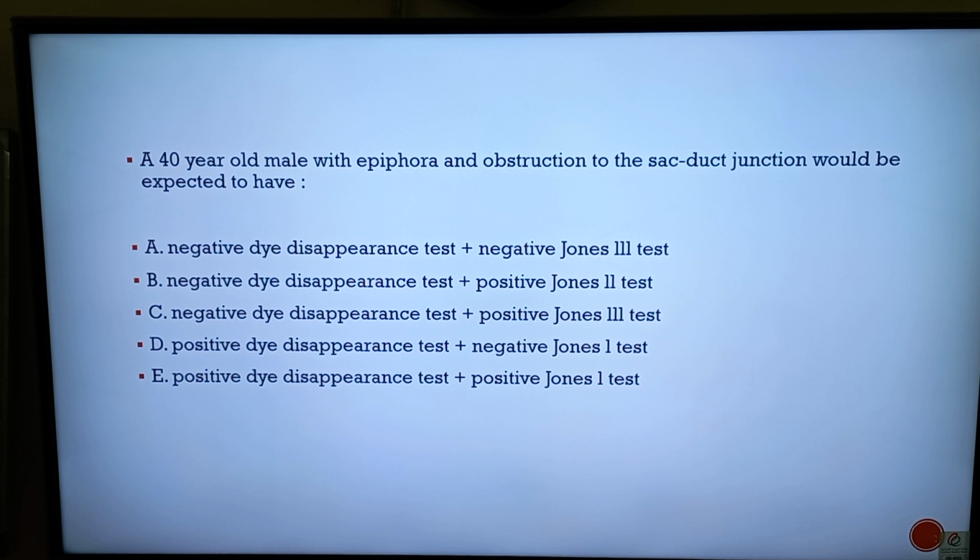A 40-year-old male with epiphora and obstruction at the sac-duct junction would be expected to have: negative dye disappearance test, negative Jones 3 test, negative dye disappearance test plus positive Jones 2, negative dye disappearance plus positive Jones 3, positive dye disappearance test plus negative Jones 1, or positive dye disappearance test plus positive Jones 1. Positive dye disappearance test, that will be delayed, and negative Jones 1 test, because the obstruction is at the level of sac and duct. So no fluorescein will be recovered from the nose.